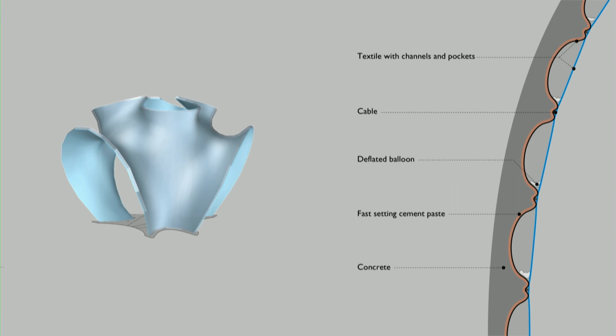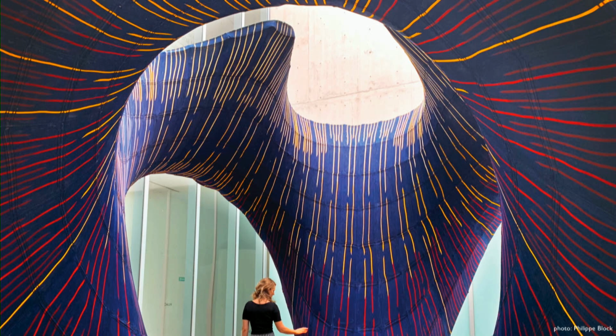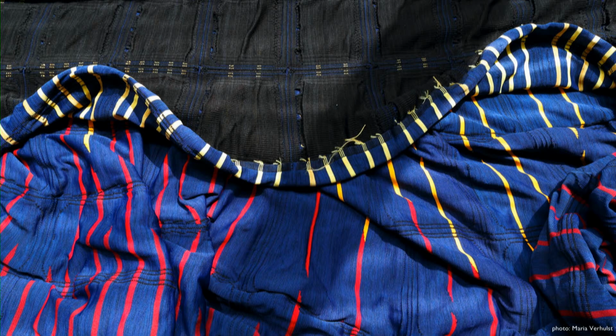So this thing that you see here, this little blue line, is also what you see on the inside of the pavilion itself, meaning that you have a textile that fulfills 2 functions this time. One is an aesthetic one, and one is a technical one. So the aesthetic is quite clear, but the technical part is to see that the backside of the textile, which was again produced in one single process, was to have channels for guiding the cables and these pockets and openings.